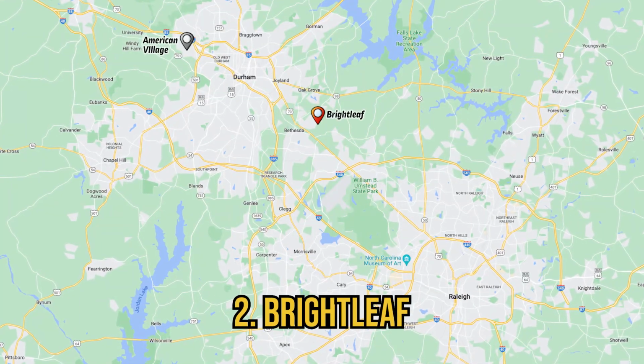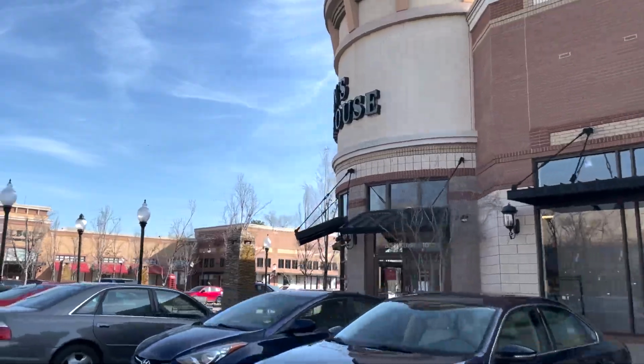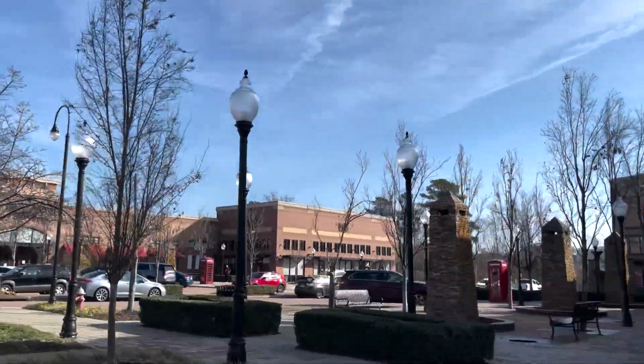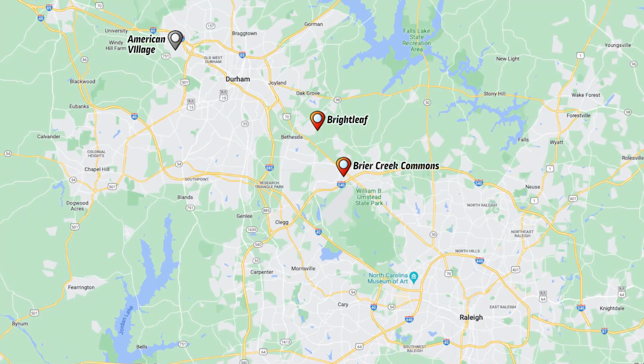So Brightleaf is on the southeast side of Durham. It's close to a place called Briar Creek, which is just this large shopping center area that's in Raleigh. So it basically straddles the Durham-Raleigh line. It's really close to the airport. So if you have a job and you travel a lot and you need to be close to the airport, Brightleaf could be a really great option.